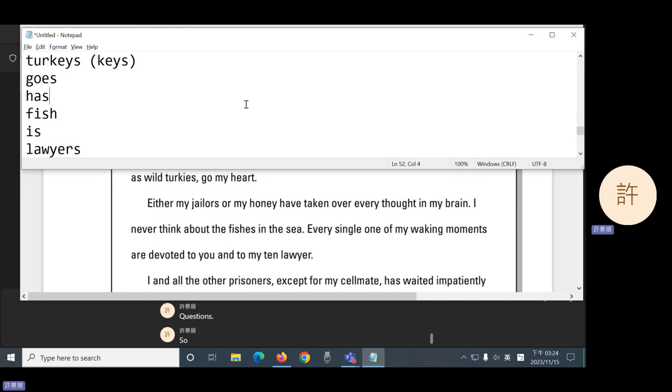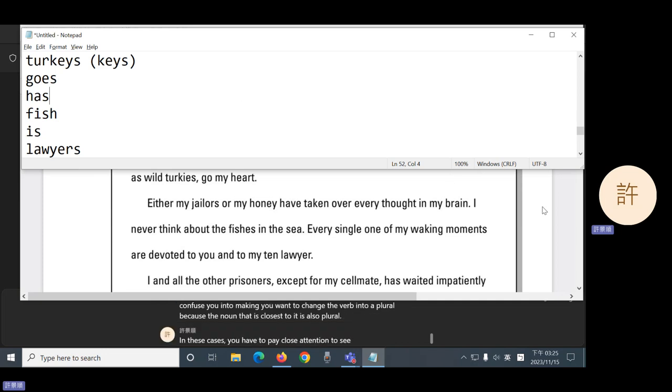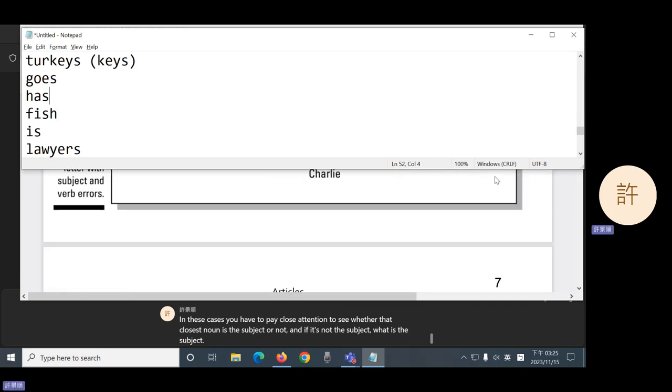So, you know, this is kind of a funny little letter. It's very carefully written to trick you. The rules are clear, but often if the sentence is too long and there's a plural noun closer to the verb, the language sense sometimes will confuse you into making you want to change the verb into a plural, because the noun that is closest to it is also plural. In these cases, you have to pay close attention to see whether that closest noun is the subject or not. And if it's not the subject, what is the subject? Okay, so that's the homework.